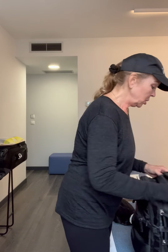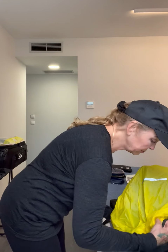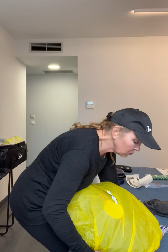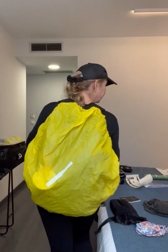Now, let me show you what you're gonna need in case it rains. You need a raincoat for your backpack. This is a thing. I bought this on the trail. I think you could buy cheaper ones, but it's elastic and it fits around the edges, kind of like putting a pillowcase on a pillow. Then I put my backpack on, and it kind of tucks around. If I'm wearing my raincoat, then my backpack doesn't get wet.